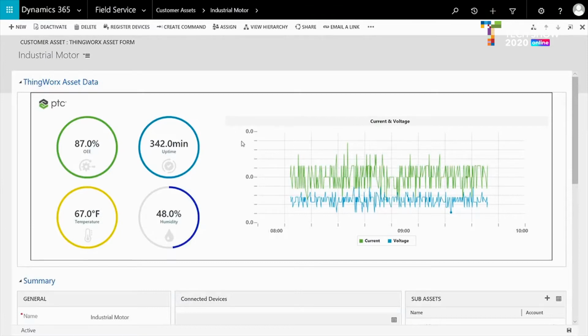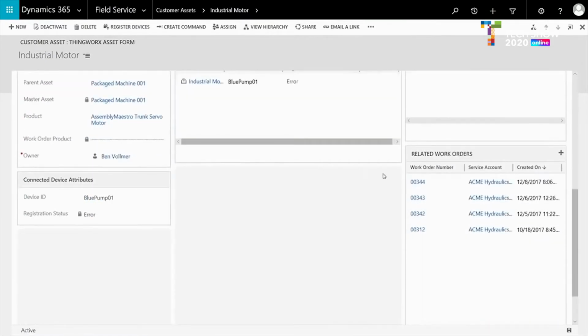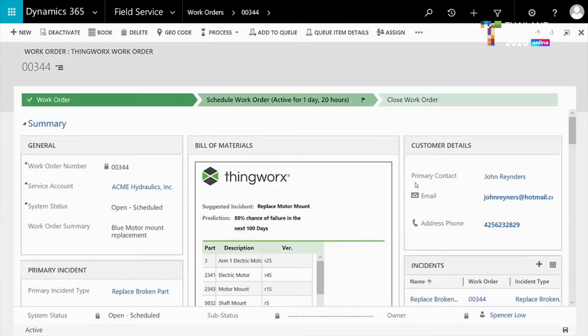Dynamics 365 has intelligently created a work order for me, and within that, we're going to find all the information that we need to go ahead and complete a repair. On here, I can see who the customer is, I can see their previous incidents, and within the bill of materials, we can see there's an 80% chance of failure in the next 100 days. And we want to act proactively. We want to avoid any downtime for customers, so we're going to go ahead and book an engineer.